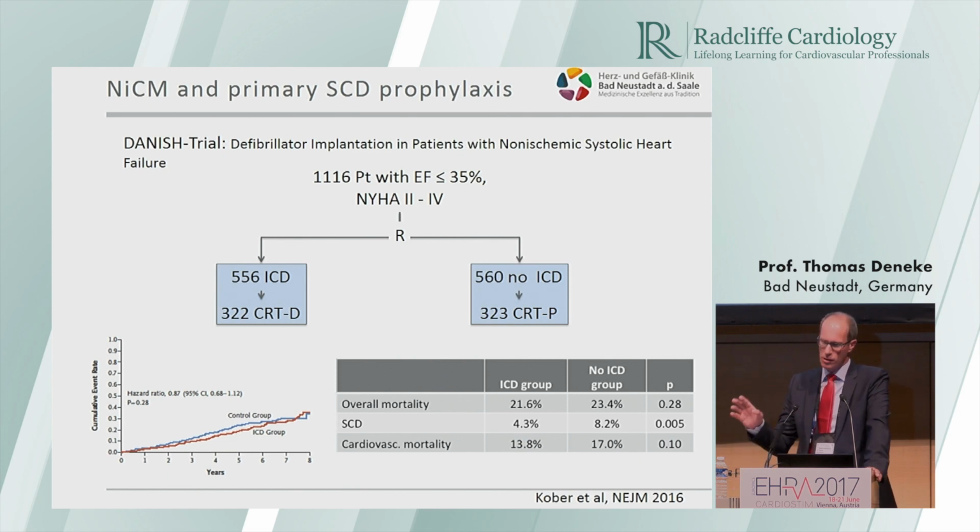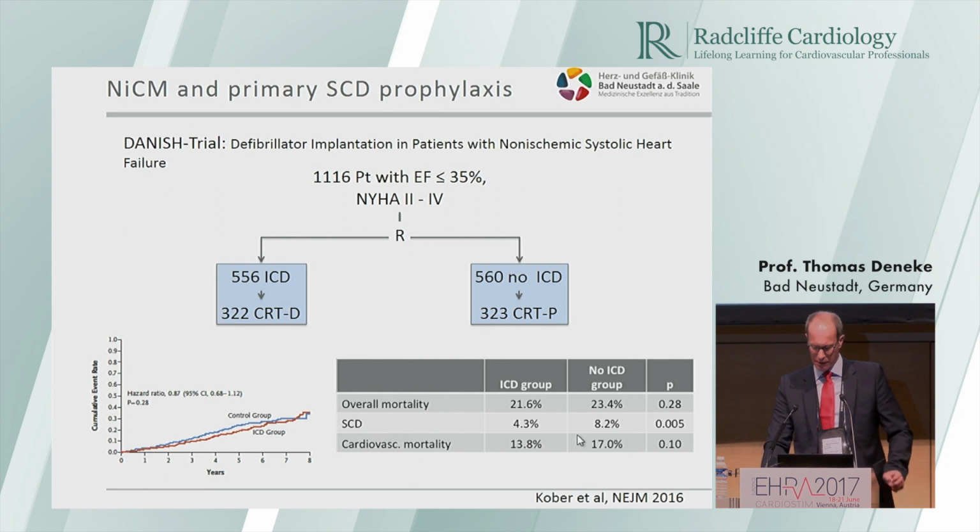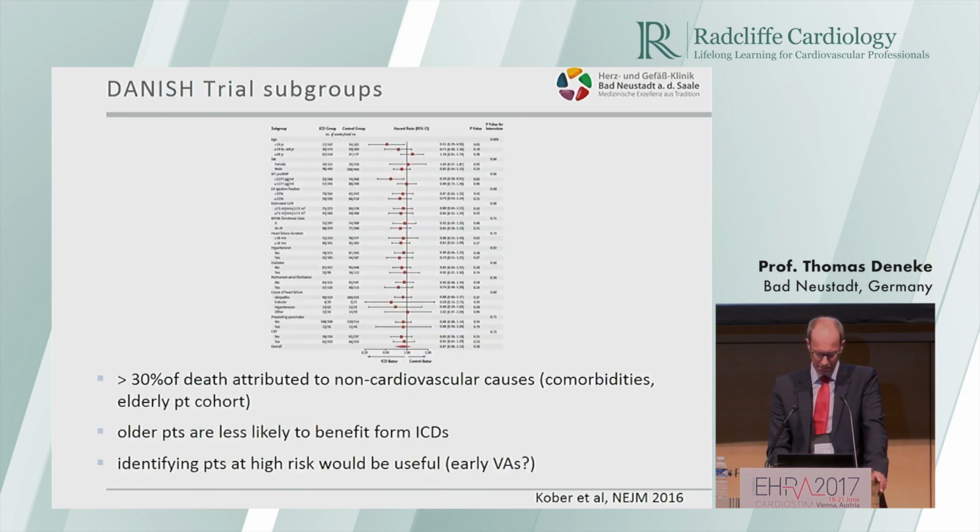All patients were symptomatic heart failure patients, with reduced left ventricular ejection fraction below 35%, and non-ischemic etiology of cardiomyopathy. As already indicated, approximately 60% had biventricular pacing devices. If you look into the outcome of these patients, the overall mortality is not significantly different between the two groups, whereas the incidence of sudden cardiac arrhythmic death is halved in the ICD group, but this does not translate again into a mortality benefit, either in cardiovascular mortality or overall mortality.